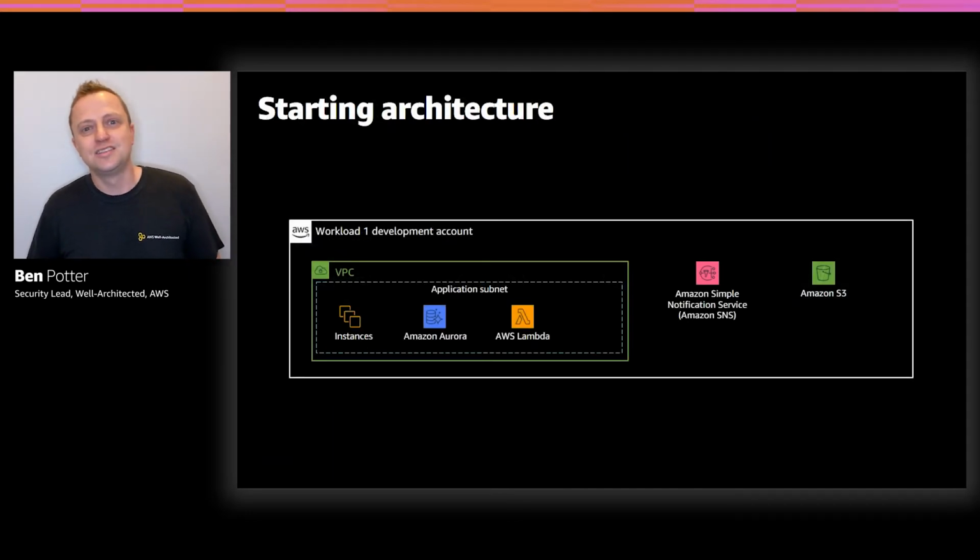So throughout this session, I'm going to be using an example architecture that I'm going to build upon. It's a very simple web application that's internet facing. I have instances, an Aurora cluster, a Lambda function, storing data in S3 and using Simple Notification Service for alerting.